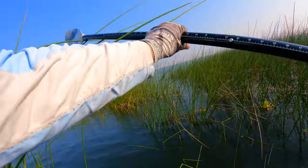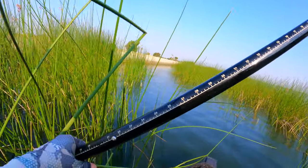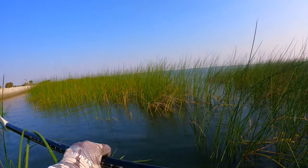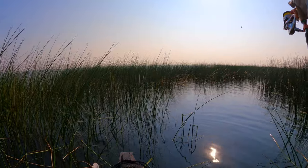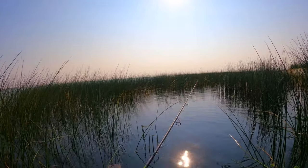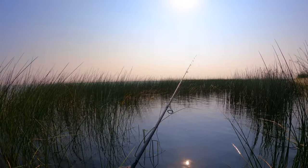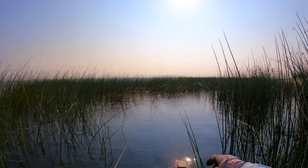Sometimes to find the right fish, you gotta go through hell. Ew, bugs. All right, let's see how this place does. Pretty sure there's some fish in here. It's just the kind of quality that we're looking at. Let's get a moment to land.